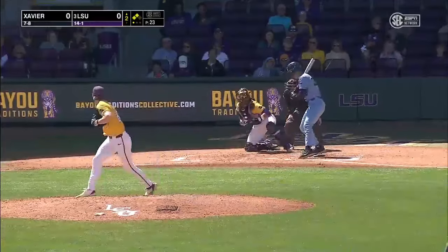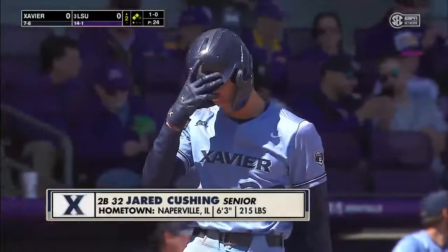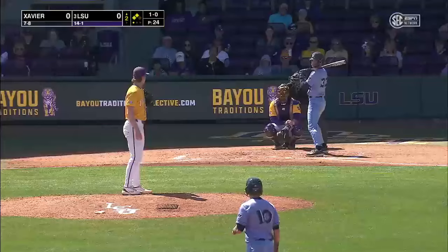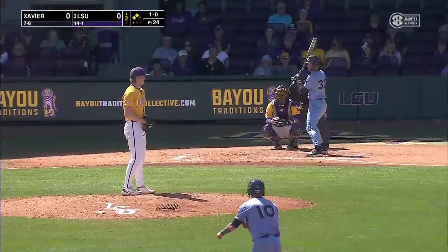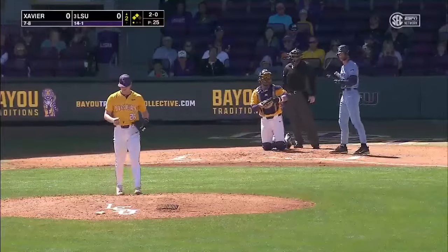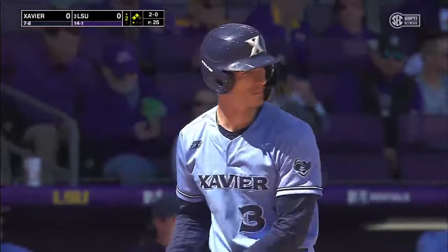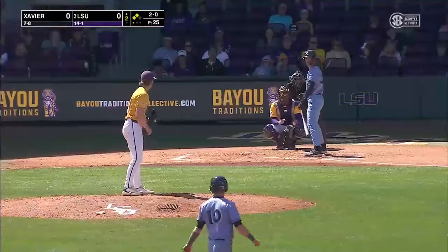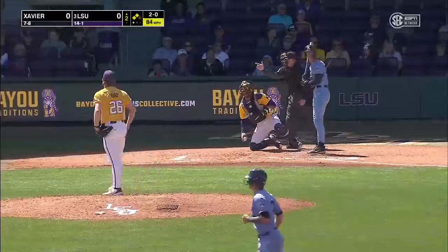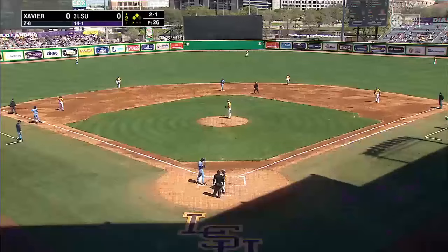Here's Cushing out of Naperville, Illinois. Ball one. Still work to be done for Hurd and teammates. The 1-0 pitch, a little bit off the plate. Luke Hammond is on deck. The inning started with a Walkman single. Then a Schultz single through the right side with the runner on the move. Then a stolen base and a strikeout. There's a strike on the inner part of the plate. 2-1, one out, a pair of Musketeers in scoring position.